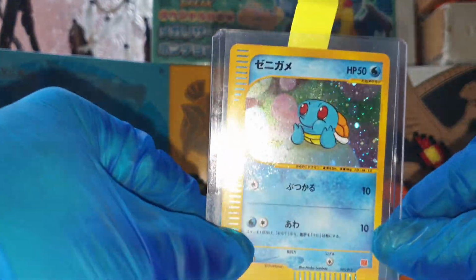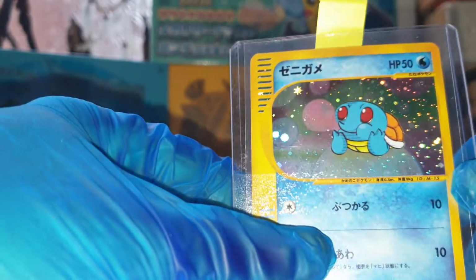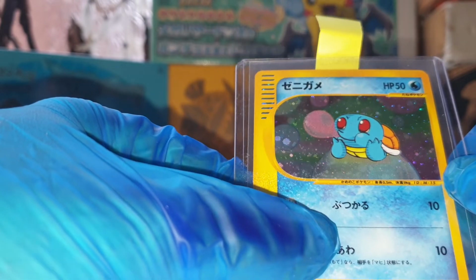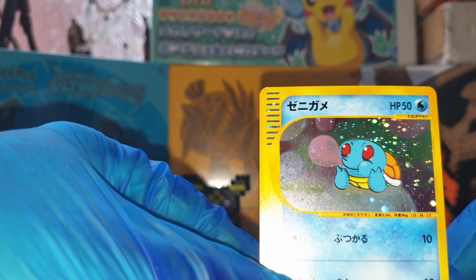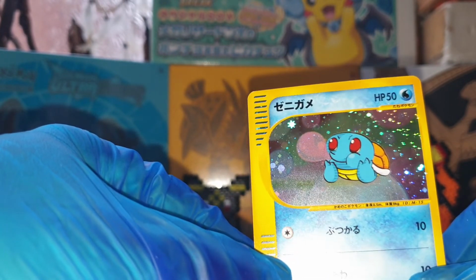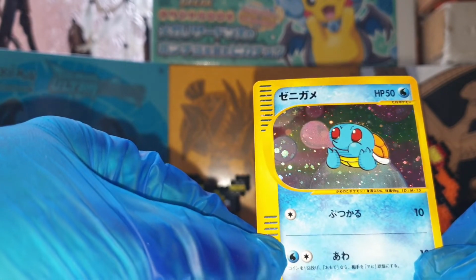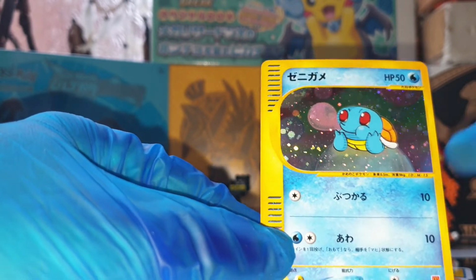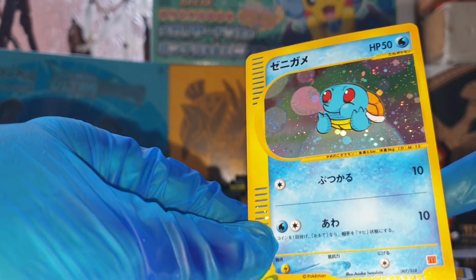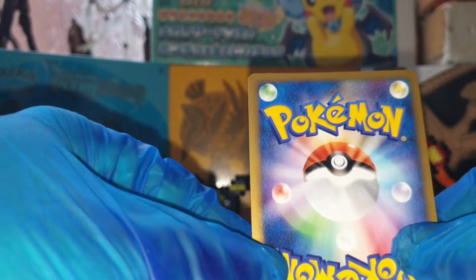Next card is a Squirtle. Isn't that cute? Blowing bubbles. Have we got a swirl on that one? No, not really. No, no swirl. That's a shame. Okay, so let's have a look. So let's inspect the holographic. There is no scratches on the holo. And no scratches down below where the attacks are, so that's good. There's a tad little bit of silvering at the bottom there. And a little bit at the side, if you can just see it glistening. Probably not, but yeah. So that's the front, and let's have a look at the back.